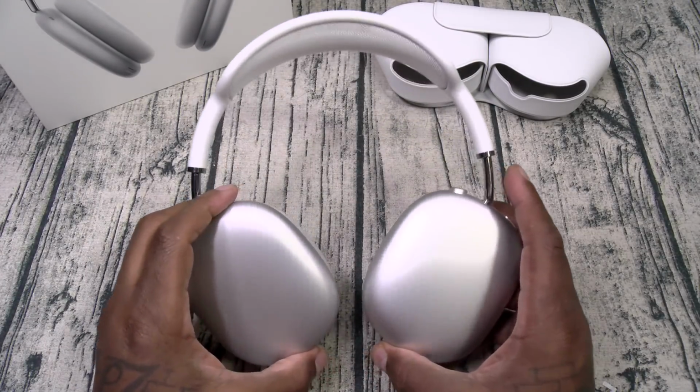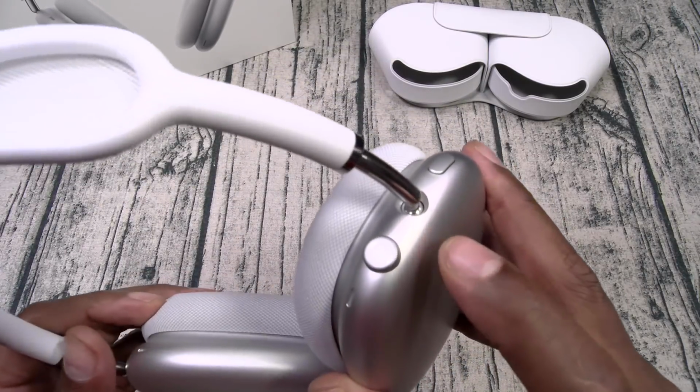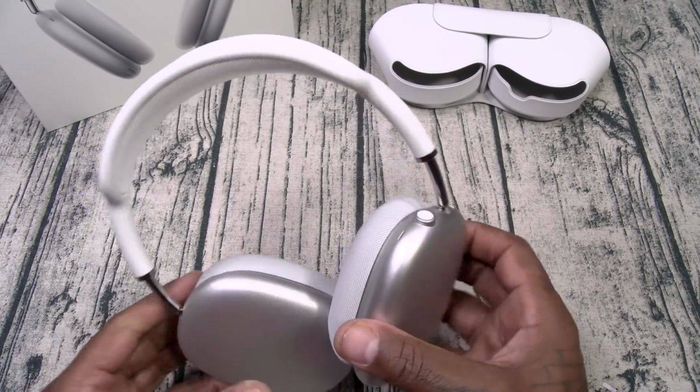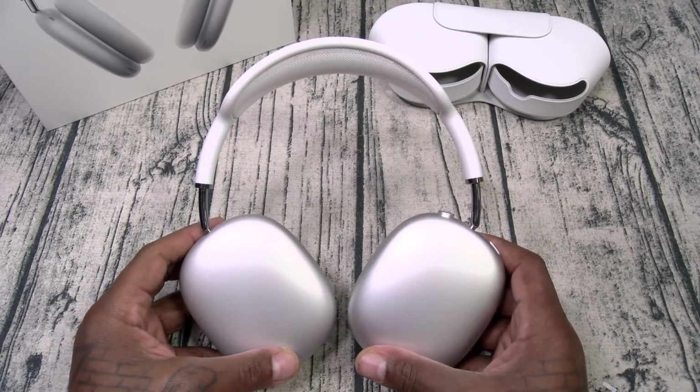Call quality, excellent. Now, you hear the person out of both ears, but I can't stress this enough. I love this digital crown, where you raise and lower the volume, just that simple. This is sick. I'm hyping these up because they're worth the hype.